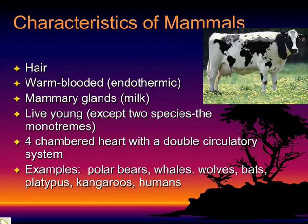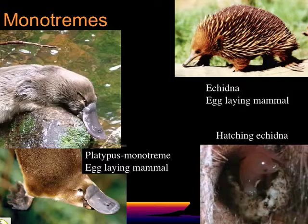Hair, being warm-blooded, so again endothermic. Having mammary glands, this separates us from most others. Actually all others, not most others, all others. So we have live young, except for 2 species called monotremes, and we'll discuss them in a second. We do have a 4-chambered heart with a double looping circulatory system, and examples would include polar bears, whales, wolves, bats, platypus, kangaroos, and humans.